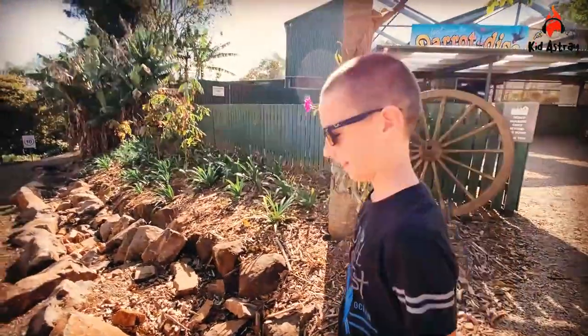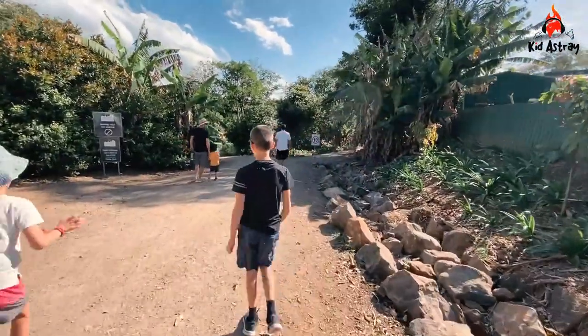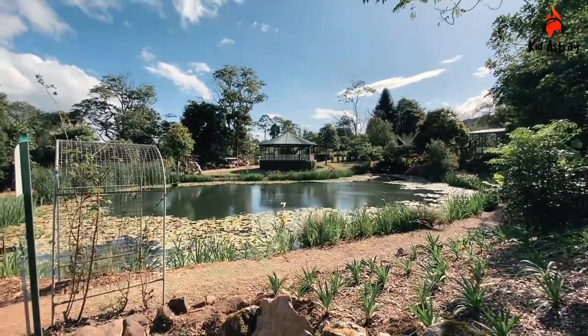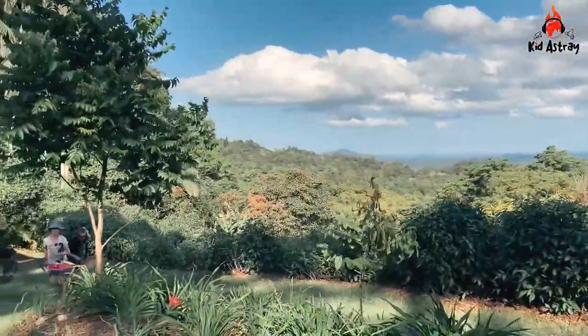There's some cool gardens, let's check them out. After having lots of laughs with the birds, we got to explore the Maleny Gardens. There are tranquil ponds and expansive views of Queensland. It's a perfect place to relax and just unwind with the scenery.